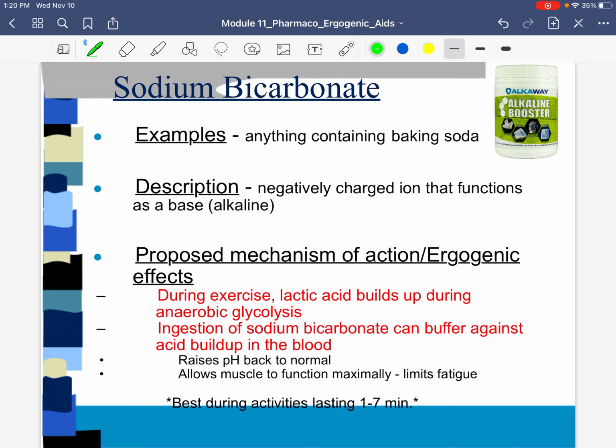All right, so our next one here is actually one you may have heard of a little bit, or will probably be a little bit easier to understand. This is one called sodium bicarbonate. Sodium bicarbonate is something that we have naturally in the body, but it is on the basic or alkaline side of the pH scale. So you know the pH scale. The pH scale is a measure of acidity through a measure of hydrogen ions, and it goes from 0 to 14. Acid is at the lower end. Base or alkaline is at the higher end. So sodium bicarbonate is a base or alkaline.